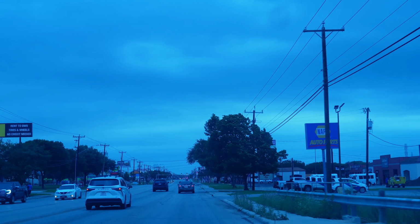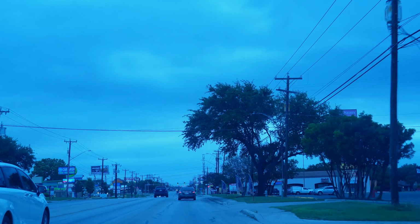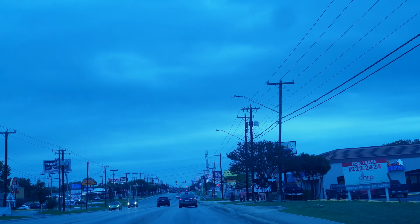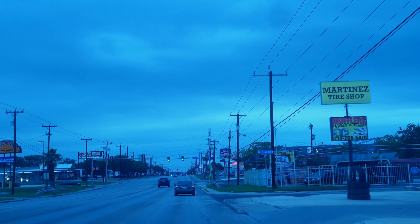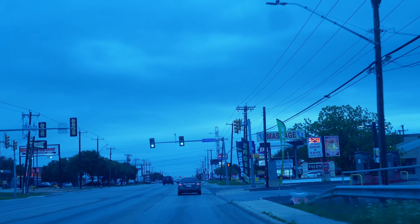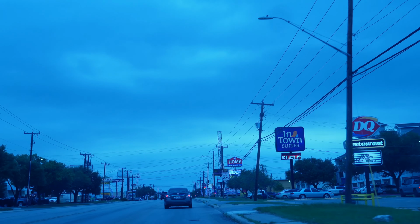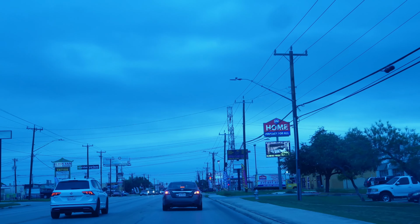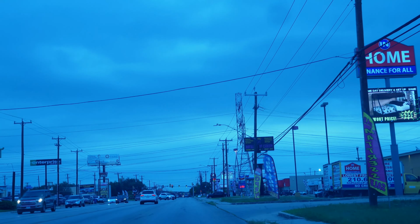Lost tracking, and now it's tracking a tree. Isn't that something? How's that the sky? There we go. Seeing that vehicle in front of me. As he's turning off, then I have to make another marker.